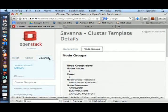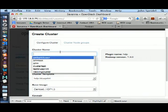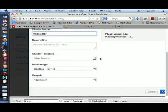Okay, so at this point, we're ready to go ahead and create a cluster. So we come up to here, we're going to click Create. Cluster name, we'll call it... We selected our HTTP blueprint here. That's the template that we just created from the Ambari template. We're specifying a base image. In this case, we have some of the HTTP bits already installed on the image. To speed things up a little bit, like I said, we can either use an image that we have provided and bundled with the plugin, or we can use a raw OS image, just a CentOS 6 image or a RHEL image. And we would then, in the absence of having the HTTP bits already deployed, go ahead and obtain those from a public repository. And we've also specified a key pair here that we've already registered with Savannah and with OpenStack. So, all right, we're going to click Create.